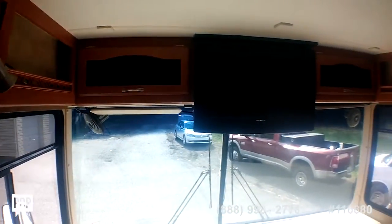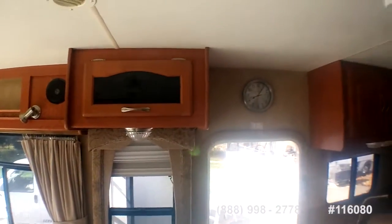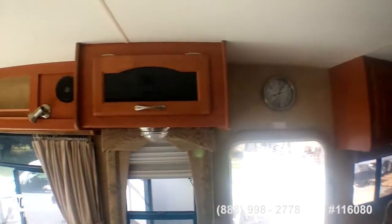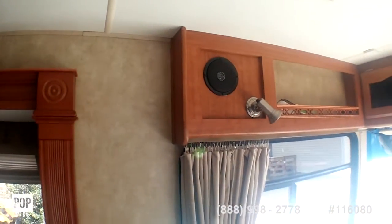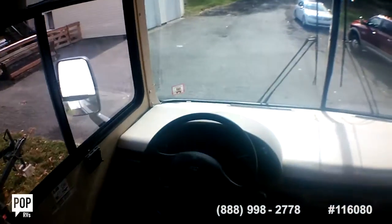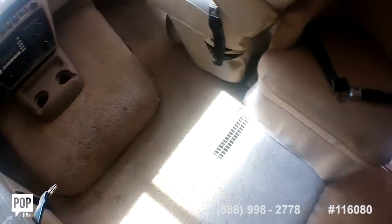And how many TVs do you have in here? Three TVs. Surround sound. You could hook a satellite dish into it. And I know there is an antenna over here. Yeah, it's got an antenna and I have the digital converters on it, on all three TVs. That's hydraulic self-leveling jacks.